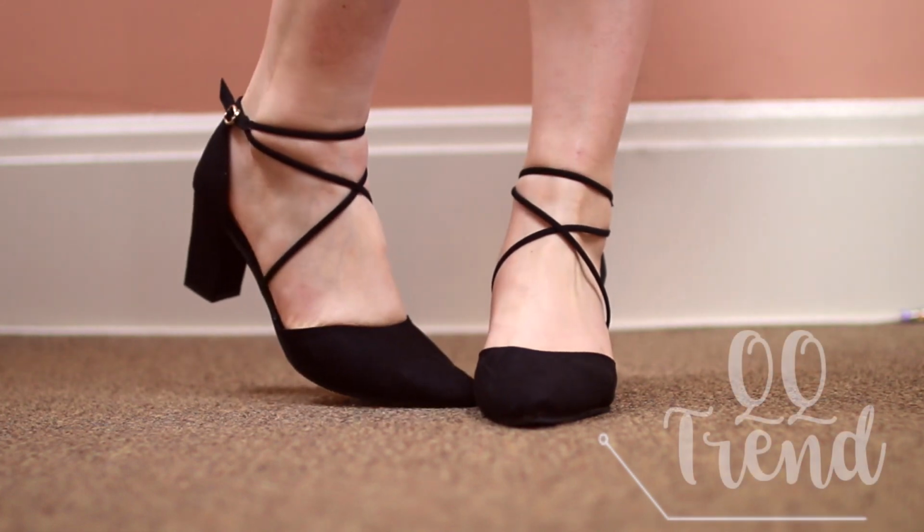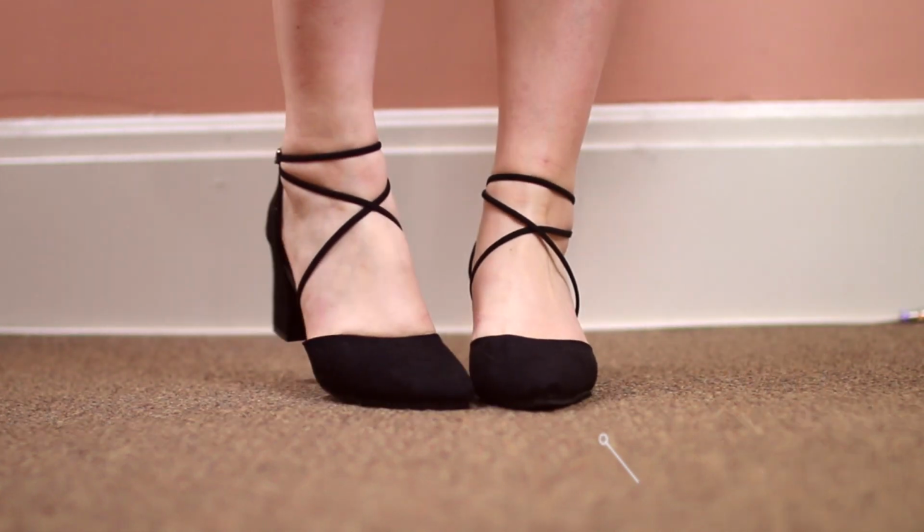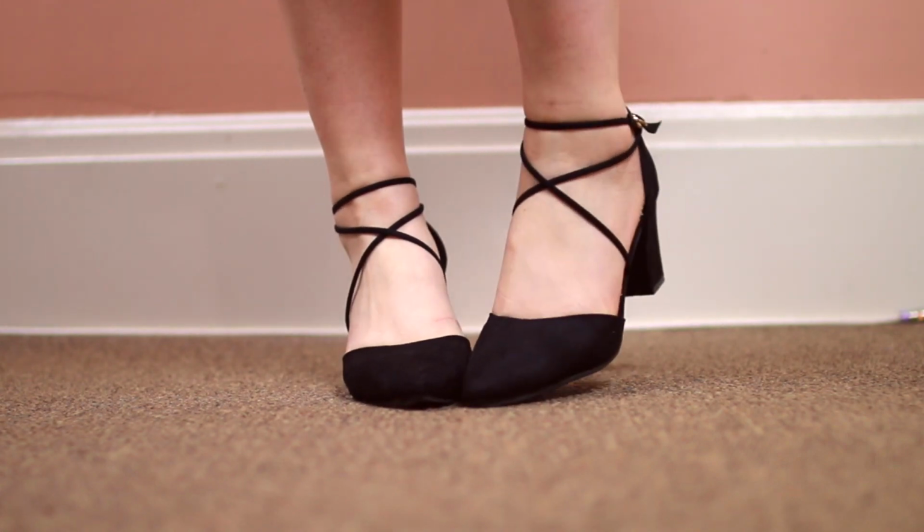For my shoes, I'm wearing this from QQ Trend, and it has a very low heel, so it's super easy to wear, but the straps kind of keep it in style. And that is it for my girls' lunch day outfit.